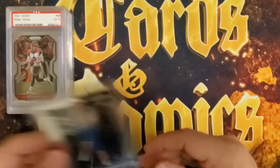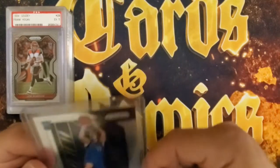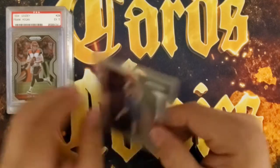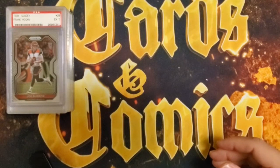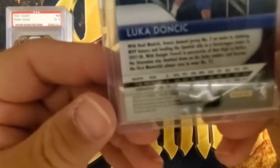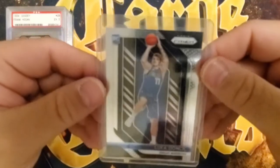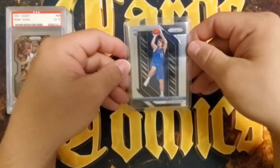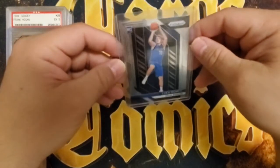Next up is a Luka Prism Raw. Now, I haven't looked at this card. I just opened it up. I'm going to look to see first with my eyes over here, closer to where I'm at, and then kind of on camera. Is there actually any huge... It's hard to see with a little bit of glare. I think it looks pretty good. I don't think it's a terrible card off the bat.